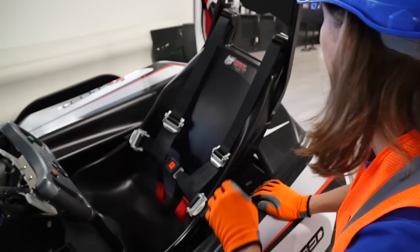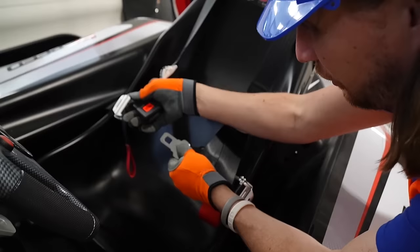Look at the seat. This is a really amazing seat. And it's got some cool seat belts in here. Of course, you gotta be safe, right? Looks great there.